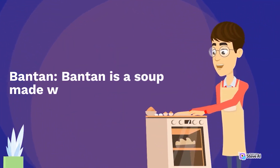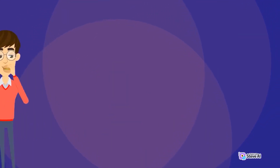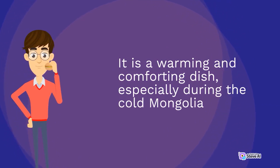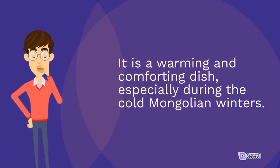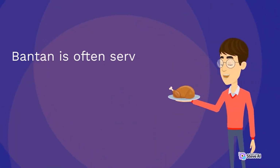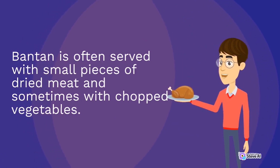Bantan is a soup made with milk and rice. It is a warming and comforting dish, especially during the cold Mongolian winters. Bantan is often served with small pieces of dried meat and sometimes with chopped vegetables.